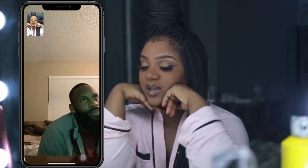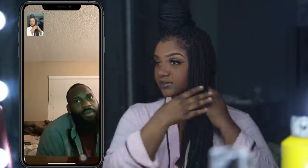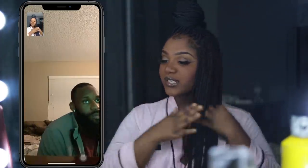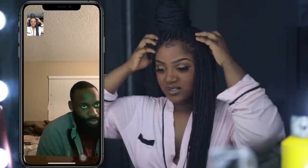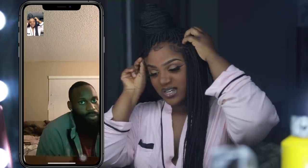Hey, so I just got my braids done. What do you think? They look really good. Really? Those look solid, yeah. And your baby hair is laid too. Hey, thank you. So you don't think it looks too big or anything? You think it looks perfect? I think it looks good. It's kind of itchy though. Isn't it always usually? I mean, no. Usually it's kind of tender, but it's not itchy.